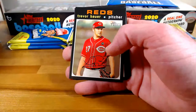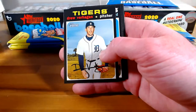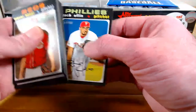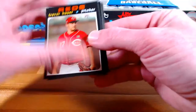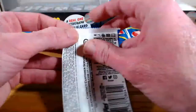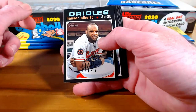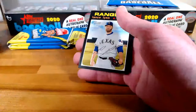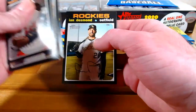Trevor Bauer, Taylor Rogers, Daniel Vogelback, Drew Verhagen, Jose Martinez, Mark Melanson, Ken Giles, Zach Eflin. Vogelback. Short print. Hanser Alberto, Juan Lagares, Ty France, Kevin Pillar, Kenta Maeda, Lance Lynn, Tony Walters, Kyle Seager, Ian Desmond.